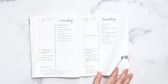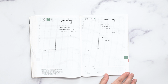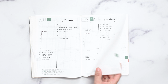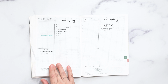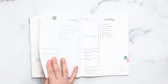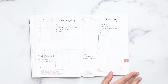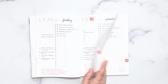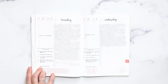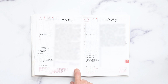And then I went back to this. I think I have a love-hate relationship with these little boxes because I like how they look, but they're very time-consuming to write in. And this is where I change it up again. Looks like I was still doing schedule here, food here, and I started journaling right here.